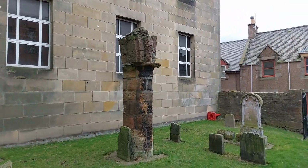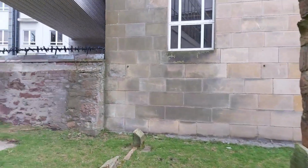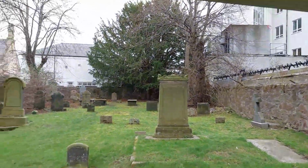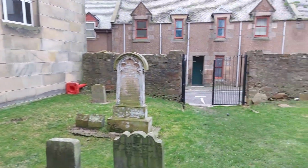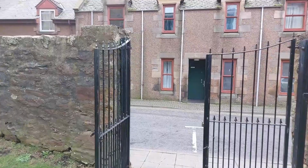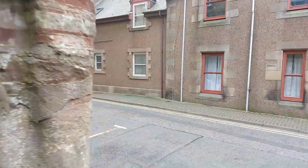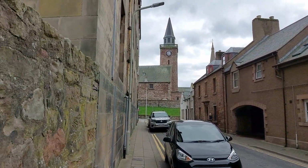What a wonderful place to visit. I would come to this if you get the chance. It's not far from Inverness town centre. Just as we walk out the gate, I'll show you to the left, you will see the old High Church. So there we go, you can just see the old High Church there in the distance.